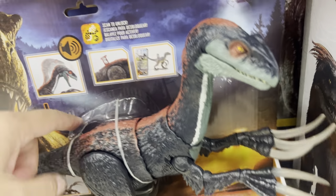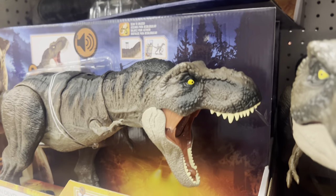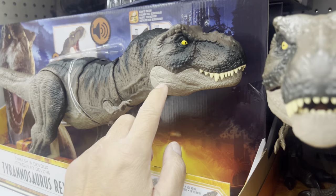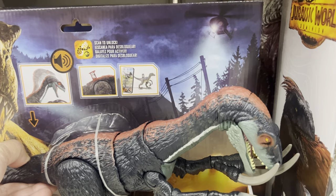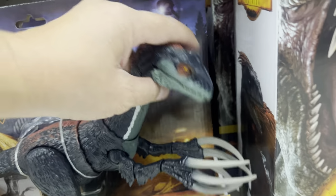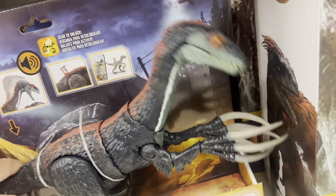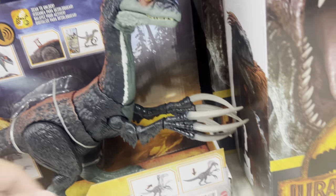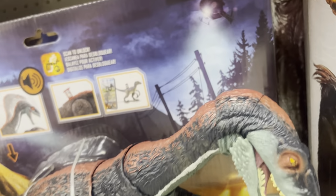So next move. This is my favorite dinosaur, I'll be honest with you. Tyrannosaurus, T-Rex. That's probably one of the best roaring sounds for a dinosaur here. But for mobility, this Therizinosaurus got everything. For hand movement, to neck movement, body movement, it moves everywhere. And it got a thrashing sound.